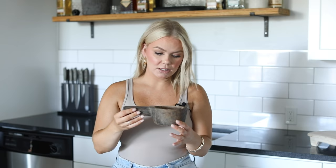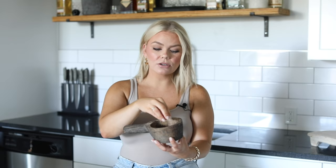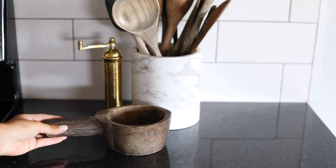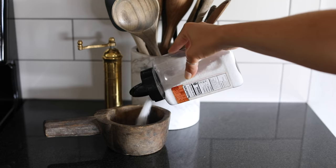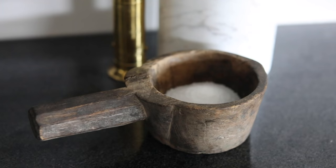But my vision for this, I actually got this for Zach. On Instagram you guys do know, Zach is the chef of our house. He does all the cooking. He's incredible. And I thought, you know what? This would be so cute for our countertop. I could put his salt in here so he can grab a pinch and do his little salt with his cooking. I just thought this was so cute. I had to have it.